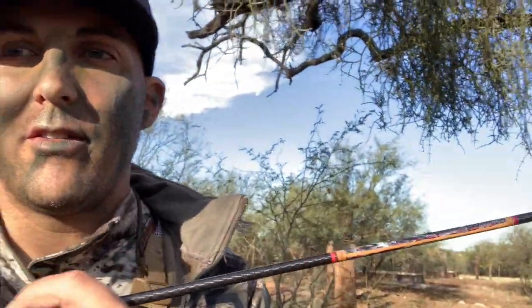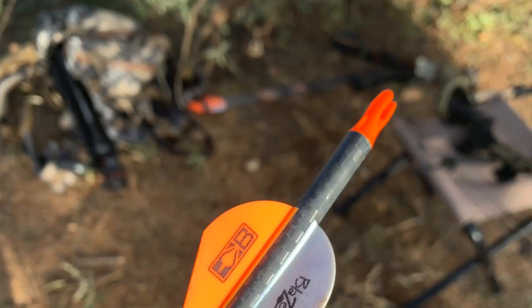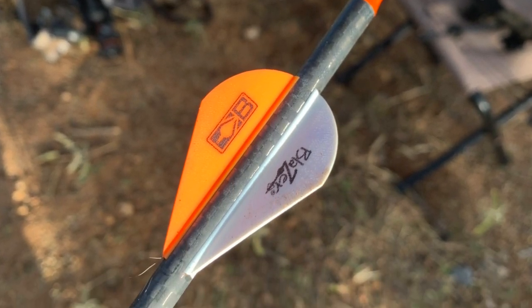Man, I couldn't even see the arrow. I was just so excited. But I heard it slam into him. He ran off and spilled over. I'm going to give it about 30 minutes and go find this thing. Man, I celebrated way too early. I went and found the arrow. No blood, just a little bit of hair on the fletching. Just right there, and that's it.